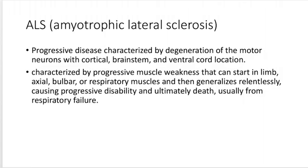Classic ALS, which is Lou Gehrig disease, may begin at any time from the 4th decade of life. Peak occurrence is early 50s. The male to female ratio is 1.5 to 1, so not too much.